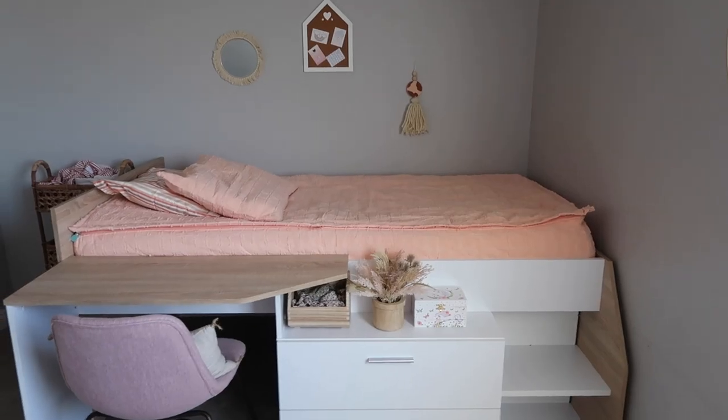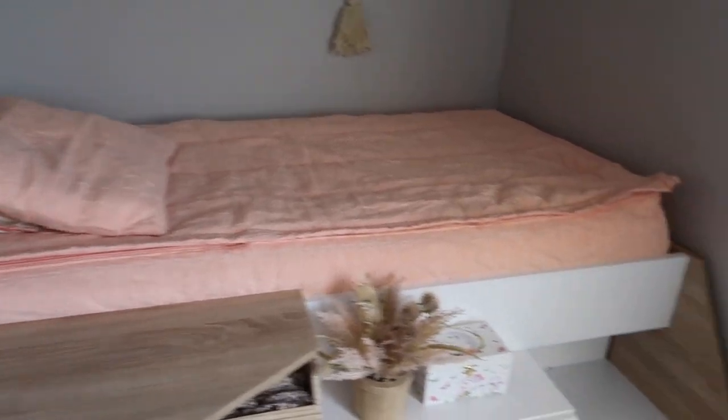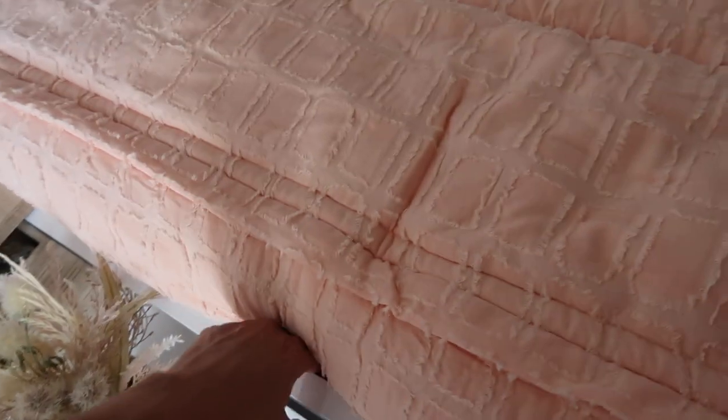So here's what the bedding looks like. It went on super easily. So the feature that I really love about this bedding is it's an all-in-one situation. I don't know if you guys could tell in the video when I was putting it on, but it's like a sheet built in too. So it wraps around your mattress, and then the comforter is also all attached. So it's just all one piece.